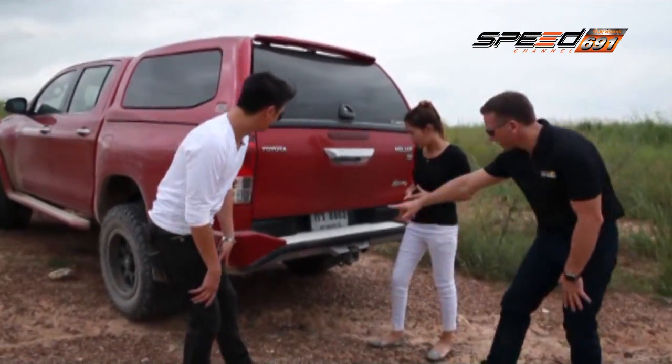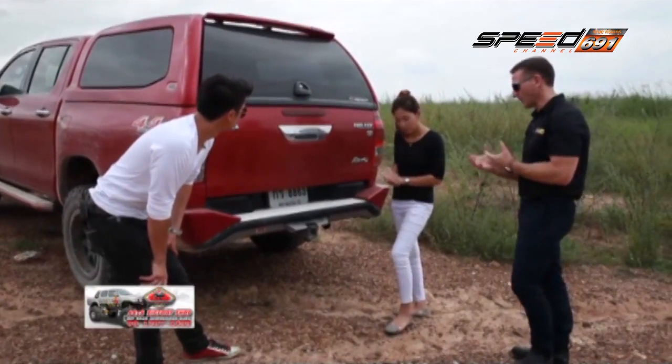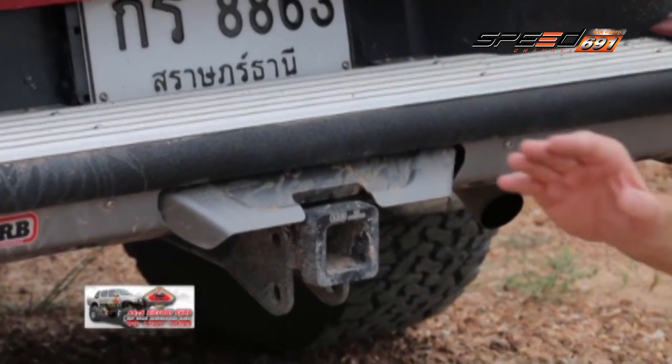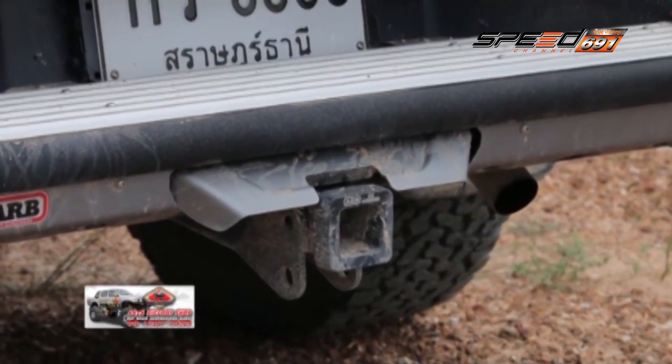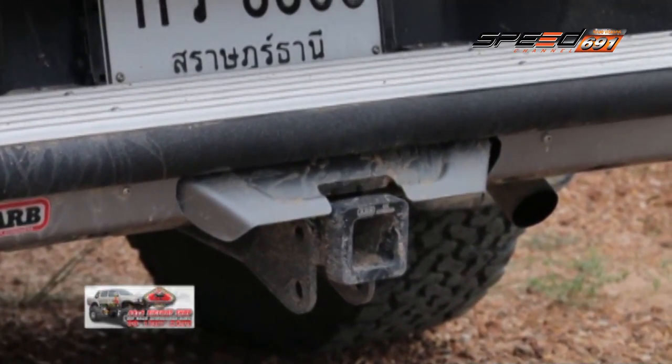Also on the back, you'll notice our new, very new ARB rear bar. So this is a rear tow bar, and it provides excellent protection. It's designed to provide a good exit angle as we're coming up out of a hole, but also to provide very good protection for the back of the vehicle.